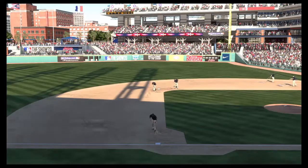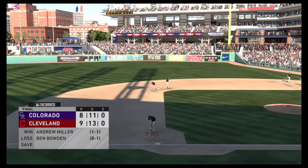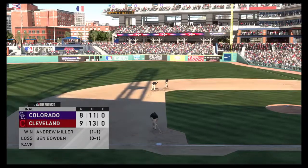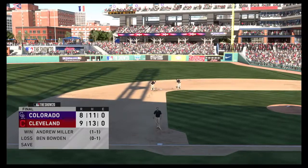Close one, 9-8 at the end of the game in this one. The Cleveland Indians came through when it mattered in the ninth on the way to the win. Andrew Miller earns the victory on the mound.